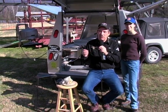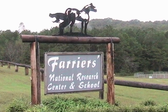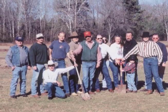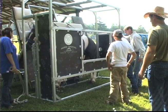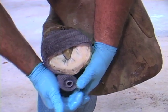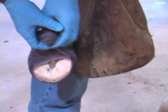Now that's the whole purpose of having a research center, gang, and a television show where we can actually research things, because throughout history nobody has ever really researched farrier science. And for the first time, the farriers and the horse owners came together and built a research center wherein they could investigate products, they could investigate new ways of shoeing to help protect and keep our horses healthy.